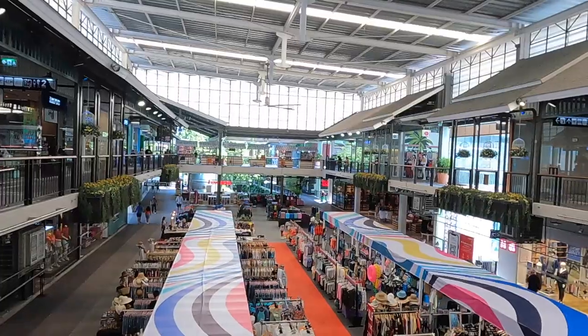Cool. It's a cool shopping mall, isn't it? Yeah, very cool shopping mall. Never seen one like this. Like inside, outside sort of. Yeah. It's cool. And it's really big for being just on Koh Samui Island. Yeah, it looks quite small from the outside.